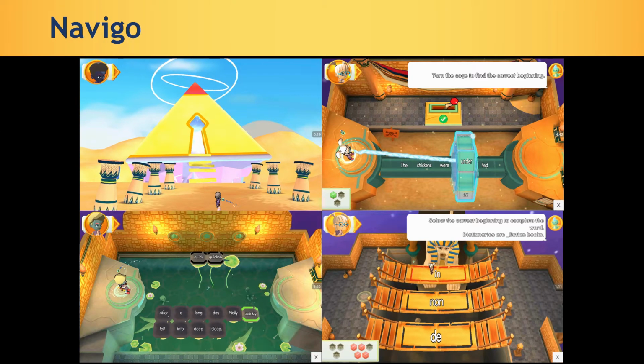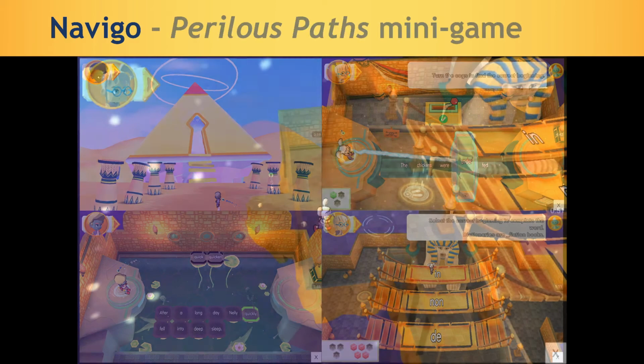So the iRead team developed a literacy game called Navigo that follows an ancient Egyptian mystery narrative and immerses children in challenges that train their reading and literacy skills. Specifically, it contains over 900 activities and 16 minigame mechanics, 3 of which are pictured on this slide, that cover a range of reading skills including phonics and phonemic awareness, exception words, vocabulary, reading for meaning, and reading fluency.